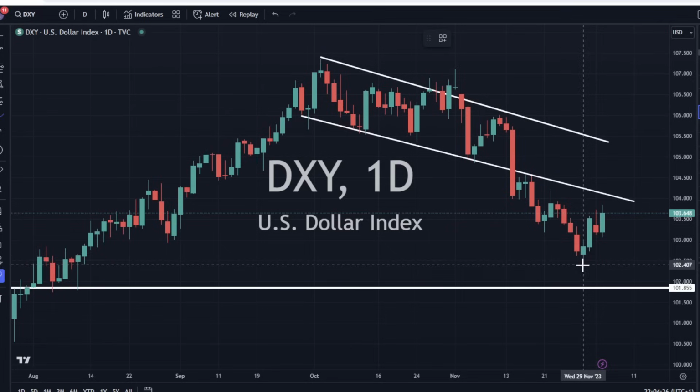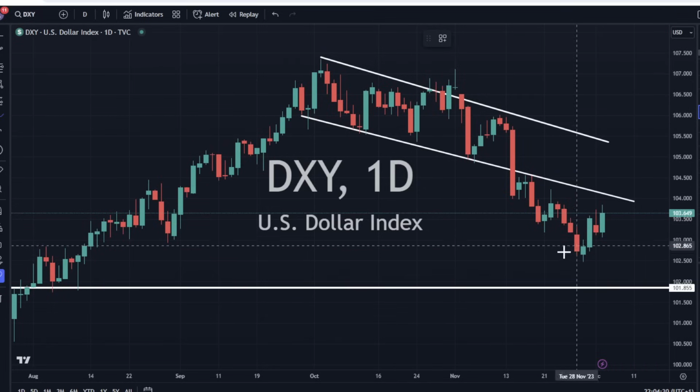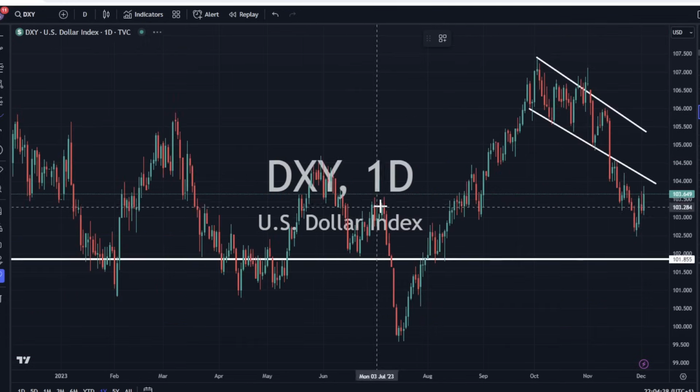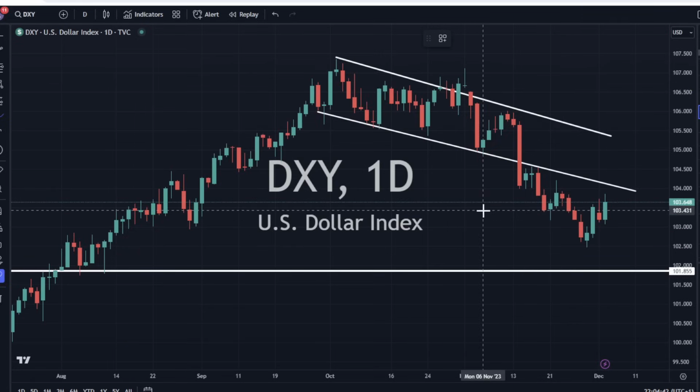So stronger dollar, we're still below resistance, this line coming down across here. And we are above support, which is that long-term support line going across, that big, thick white line. So we're between support and resistance in the short term.